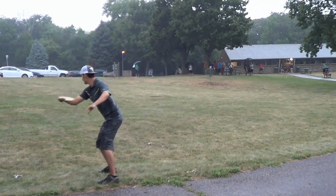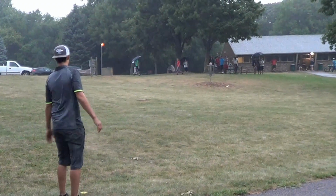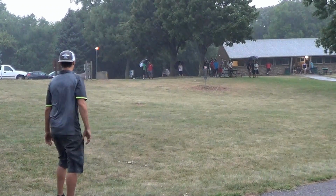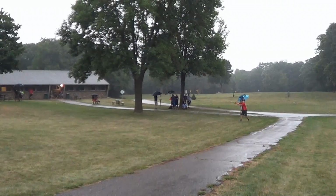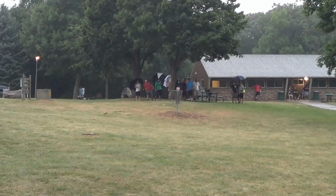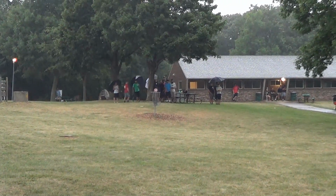You can see the wind is just kicking, pouring rain. I was interested in putting my disc underneath it. I wasn't even thinking about running at it. I just wanted to put myself in there to take a 3. Scott doing a run.